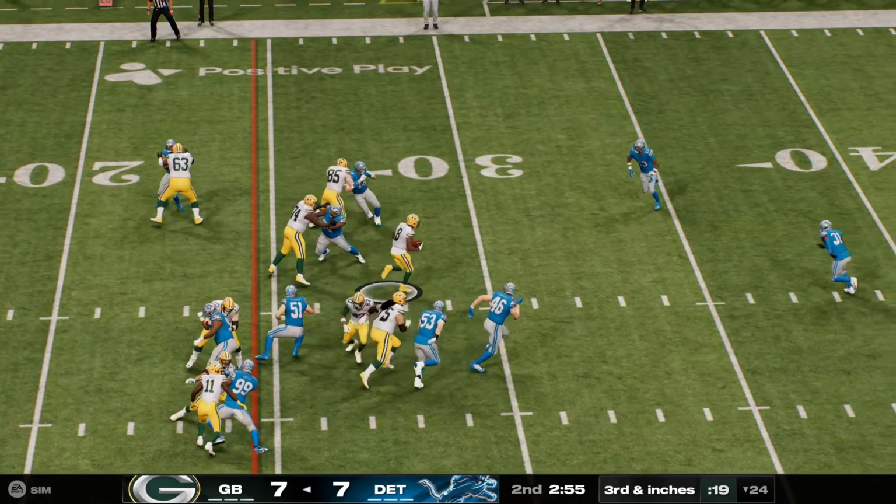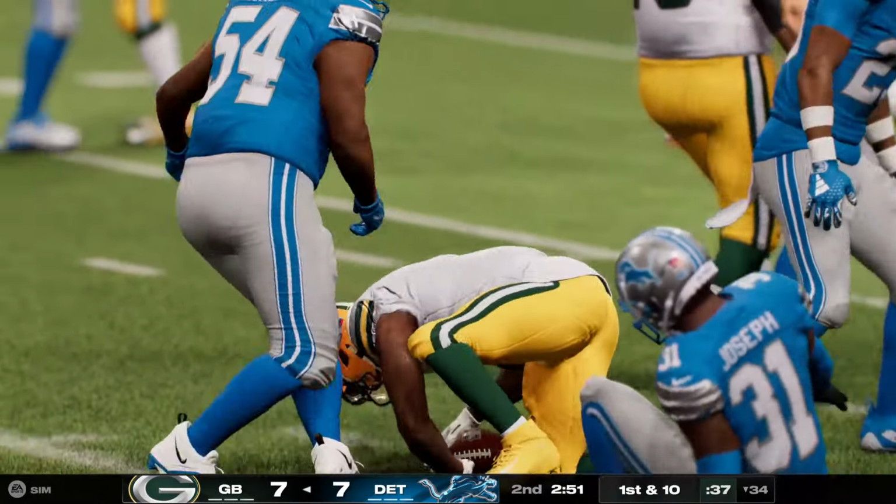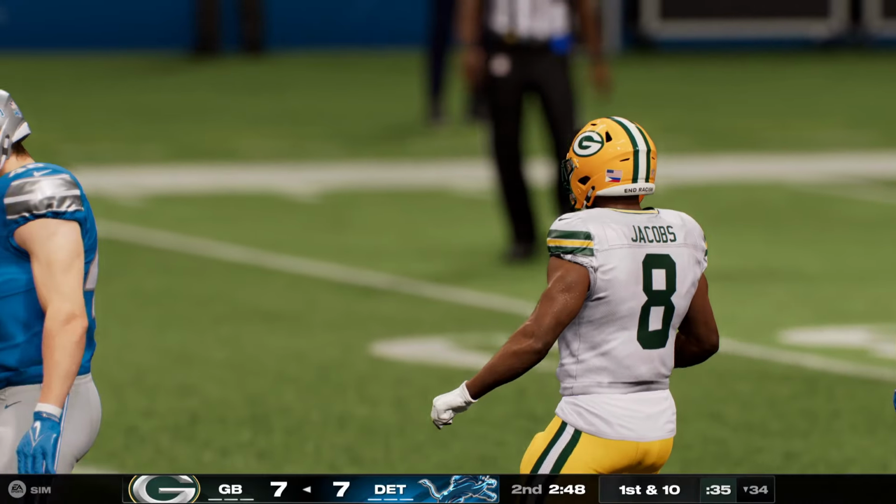On 3rd down, here comes Jacobs. And he'll be corralled right around the 34. Give him 10 there, good enough for a Packer first down.